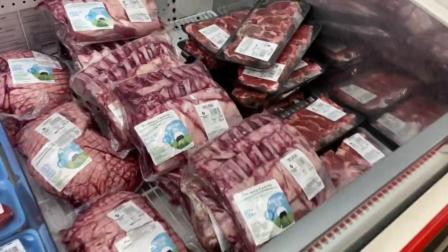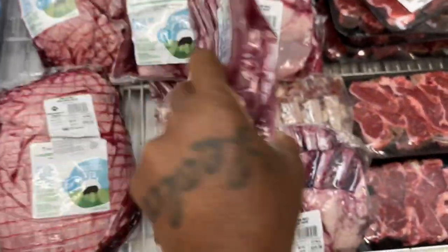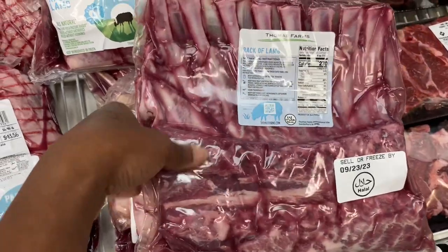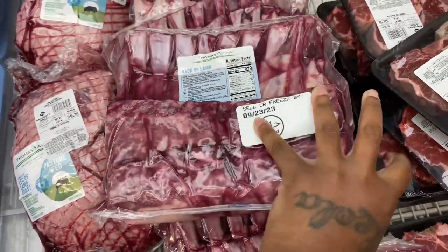Oh, y'all, look. They got lamb chops. It's $55.88. Hmm. This one $55.62. It's a rack of lamb.